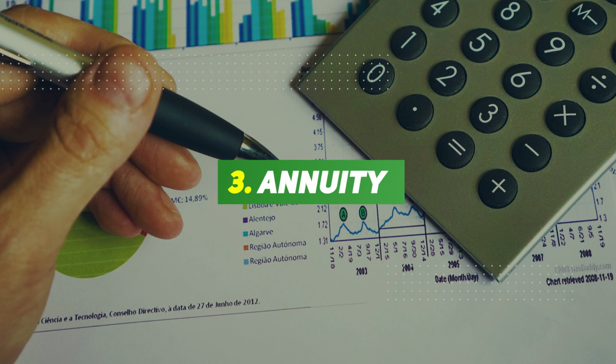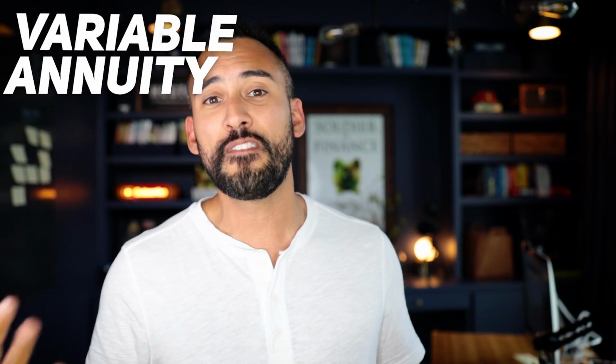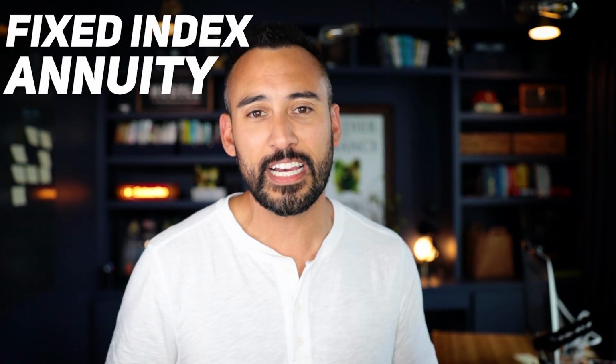All right, the third thing you should never put inside the Roth IRA is an annuity. I don't care what type of annuity it is. It could be a fixed annuity. It could be a variable annuity. It could be a fixed index annuity. If you don't really understand how annuities work, the one thing you need to know first and foremost is that if you put money inside an annuity, it already offers you tax deferral. That's how these investment products are structured. So you're already getting tax deferral. You don't have to pay tax until you pull the money out.